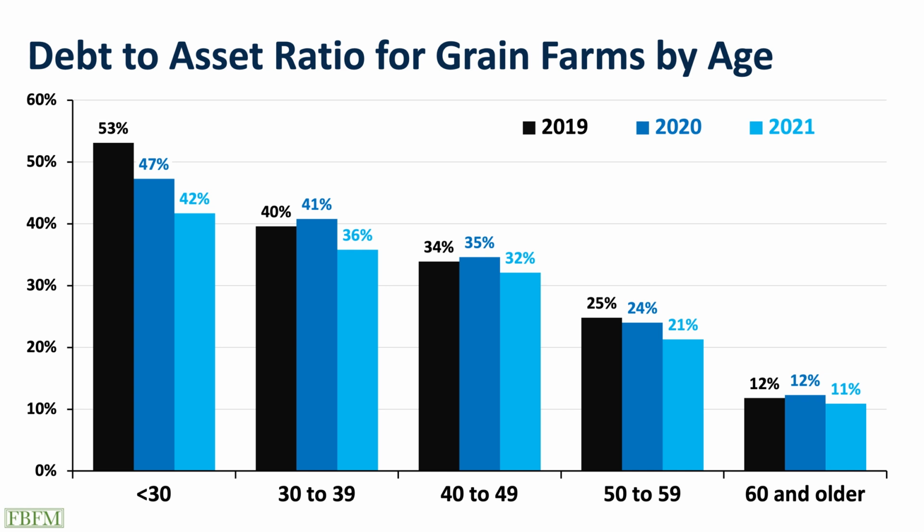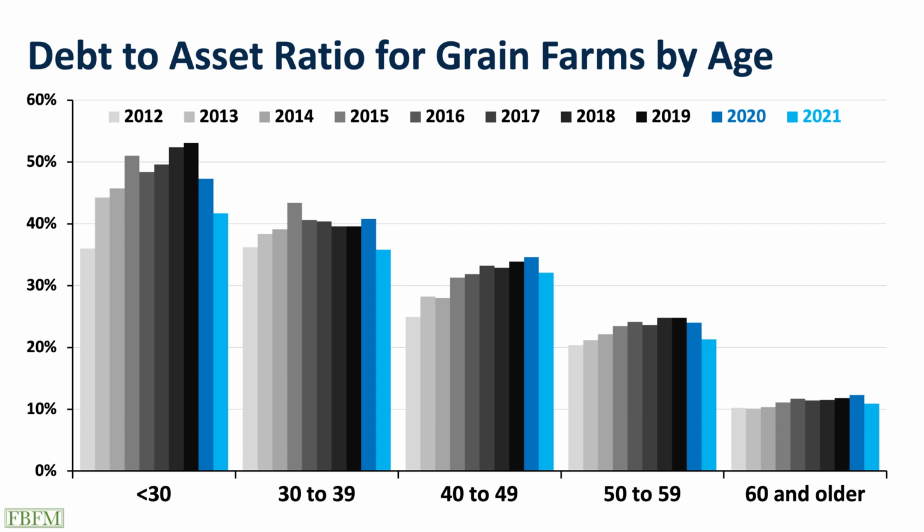As you can see in this chart that shows a 10-year picture, the debt to asset ratio had actually been increasing over the last 6 to 7 years. It leveled off and then started to decrease over the last 2 or 3 years.